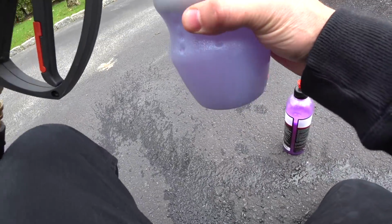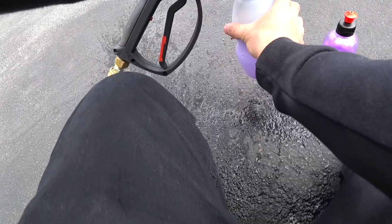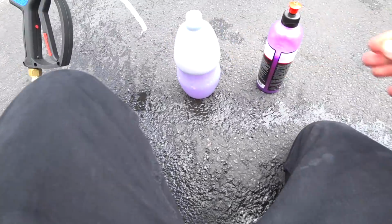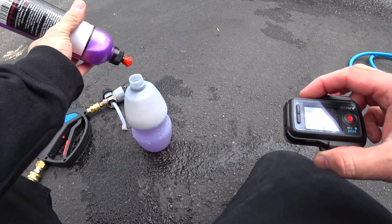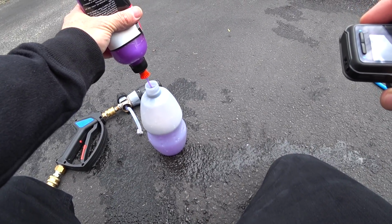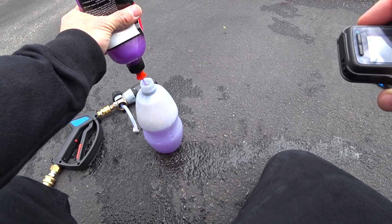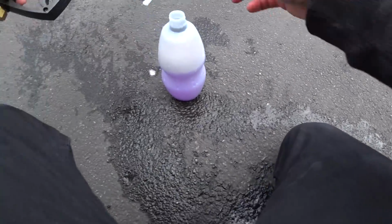All right, guys, I just put some more gas in my power washer. And I'm actually going to add a hell of a lot more of the Ultra Foam to the foam cannon, just because I want to try to give all you Adams guys the benefit of the doubt. And you guys could see, I probably have about 10 ounces in there now. Okay? I'm going to put it back in.